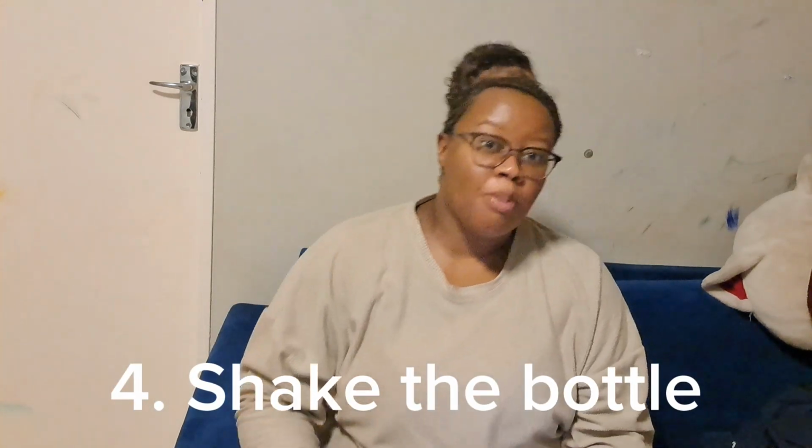Okay, number 4, my favorite, shake the bottle. What you need is an empty 2-liter bottle and colored rice or pasta. You can literally DIY this at home. You fill the bottle with the pasta or the rice, and then you glue the top on to ensure that the baby cannot open it. It's obviously safe for them to play with, so that the rice and pasta doesn't come out and become a choking hazard.